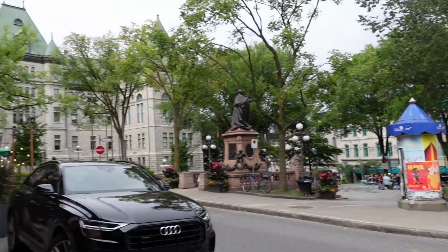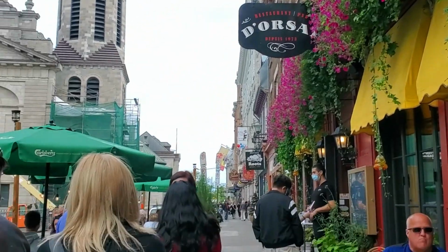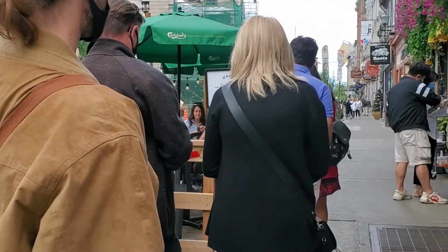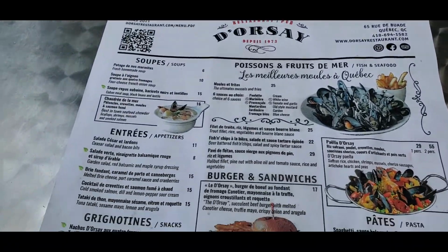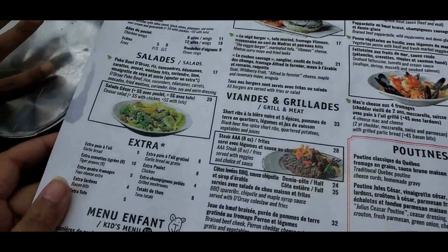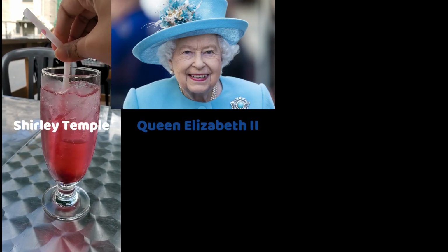As we already scouted the area in the morning, I knew where we should have lunch. So we went to this restaurant/pub called Terrace. For a drink, I ordered a Shirley Temple, which I never had in my life, but I was curious since I watched The Crown on Netflix, where I got to know Queen Elizabeth's uncle used to call her Shirley Temple. Help me. Oh my god.